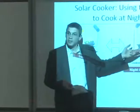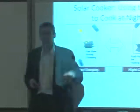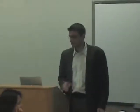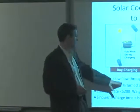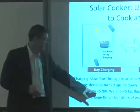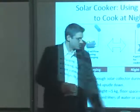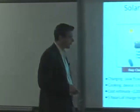We're building this now to test it, but we've shown that it can probably be cheap. The weight is going to be less than 5 kilograms, with floor space around a square foot. And we think with about 5 hours of charge time, we can boil somewhere between 2 and 5 liters of water, or cook for almost an hour. That's just one example of an application we're looking at in solar thermal fuels.